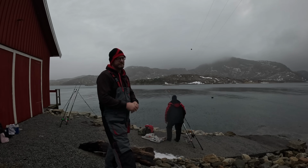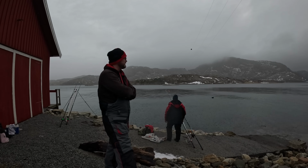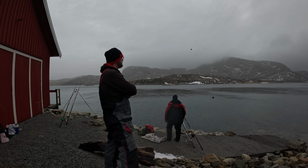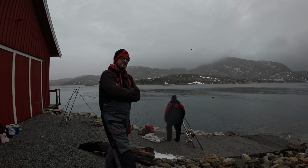It's just nice to get out of that wind. Absolutely lovely. I felt so sorry for the boys yesterday. It was horrendous conditions, but yeah, they stuck at it. So cross fingers. Next time you see me, we'll have a halibut on the bank.